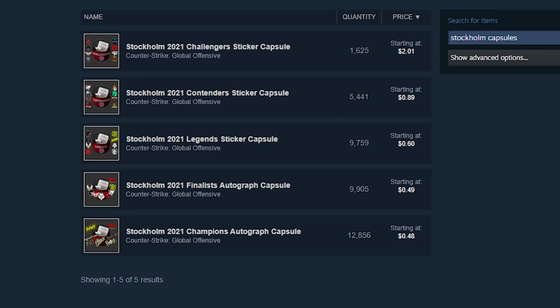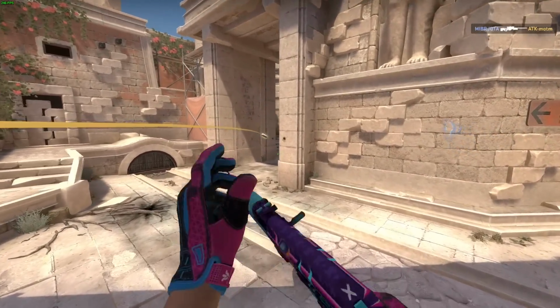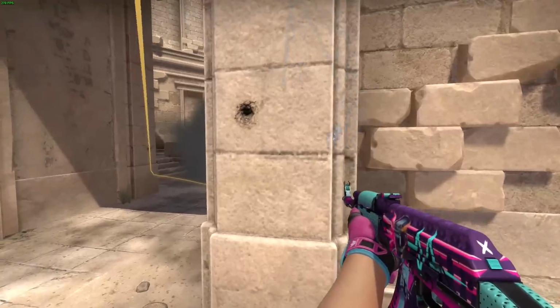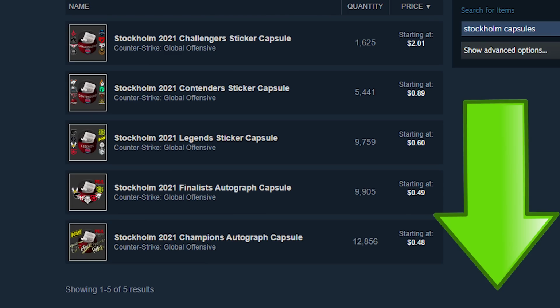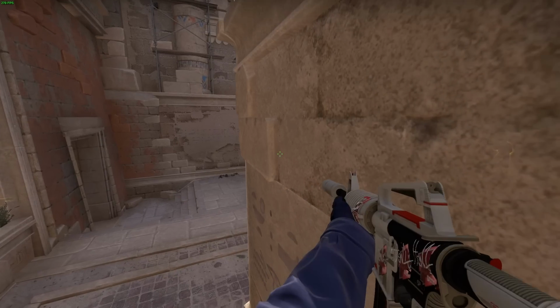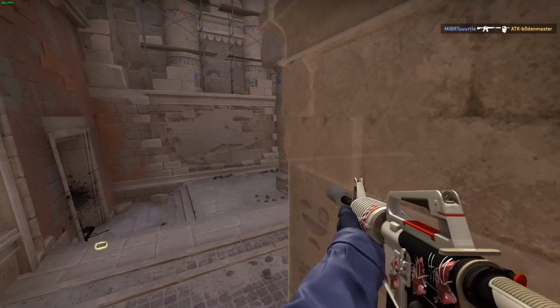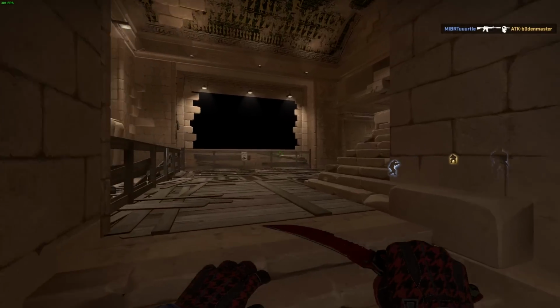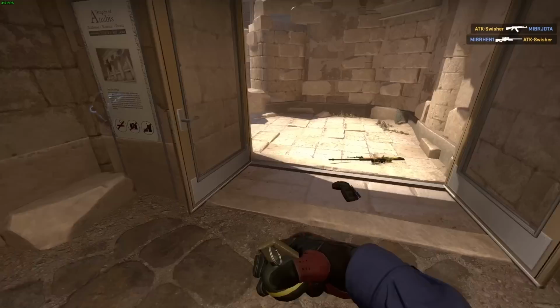So looking at the Stockholm capsules, not a whole lot has changed from where we last saw them. When they were at their all-time high just the past couple of months, they were at $2.40, $2.50, and there's around 3,000 on the market. What we've seen differently now is the quantity has gone down a lot off the market, but that's not necessarily from unboxers. A lot from that is from investors buying these up on the market, third-party sites, and removing them also from Steam listings. We've seen that quite a bit recently in the past, especially with something like Antwerp like we last talked about.